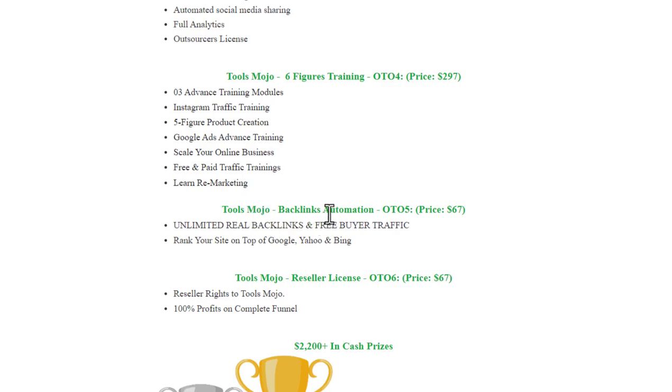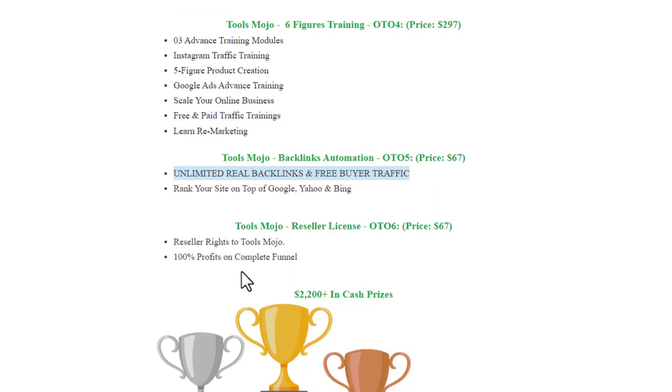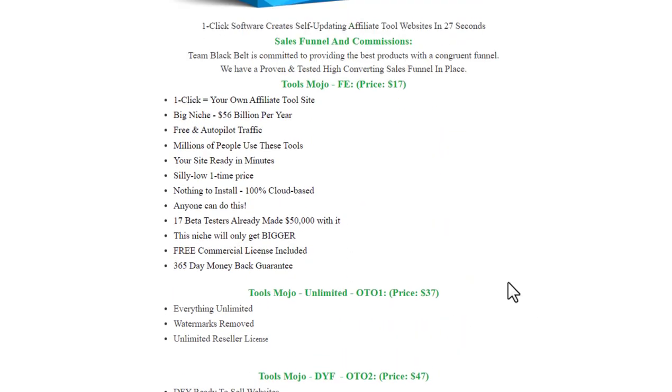And then you have this backlink automation. Backlinks are completely useless unless they're from sources that are generated by Google that show you having quality backlinks, and they might want to rank you if you're a blog. But if not, this is going to do nothing for this tool whatsoever at $67. And then again, you have this reseller rights to Tools Mojo. So you're allowed to sell this actual Tools Mojo product for $67. So that's your OTOs, guys.